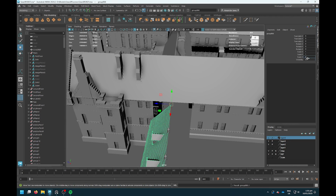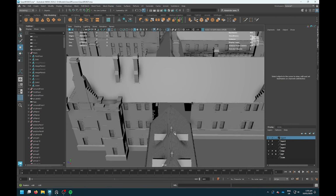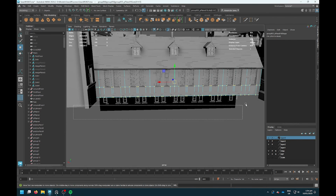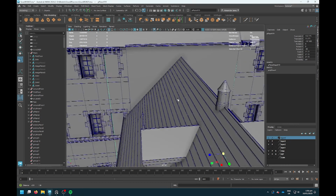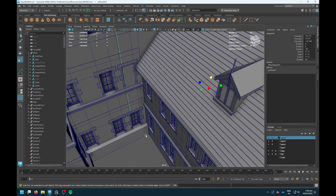I have no idea what it looked like around the back, so I pretty much just kept it the same as the front of the structure. Other than that, there isn't really much else to say about the modelling, which feels a bit strange to say as this was by far the longest part of the process.